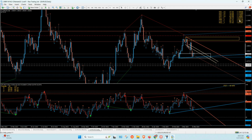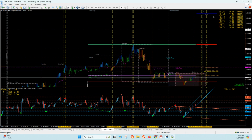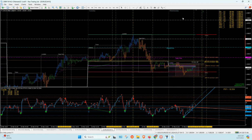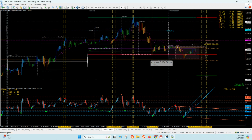This 57 is 1.0911. That is just far out. 1.0911 is all the way up there. And it's not really going to go there unless there's some hectic news coming out. Okay. But this is the situation, as you can see. So my bias is to the downside. It would be nice if we were up here close to the daily pivot to sell off as well, because everybody's stop loss is now here. They'll want to sweep this off.